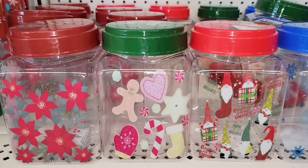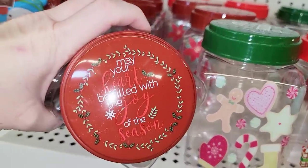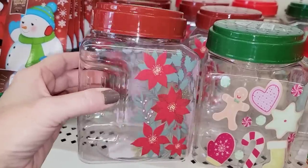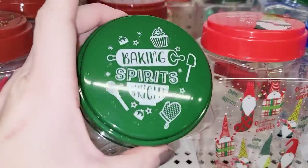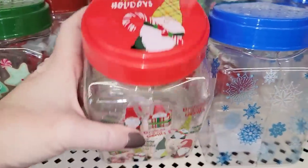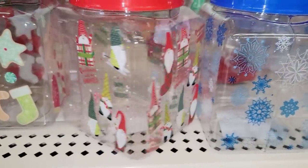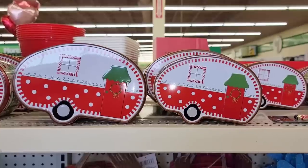These are adorable. They're so small, but yet adorable. Great for the garage, great for the kitchen, or even your craft room or playroom. They have 4 different ones. They have little sayings there on the top. And the cute little gnome one. And they had the blue snowflake, which didn't have any writing on the top, but love the blue.